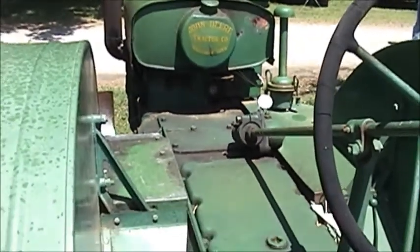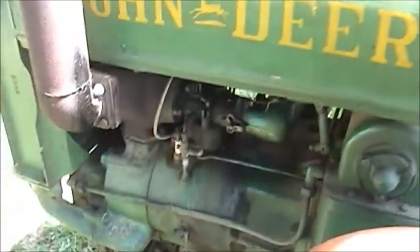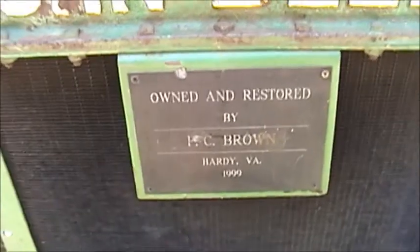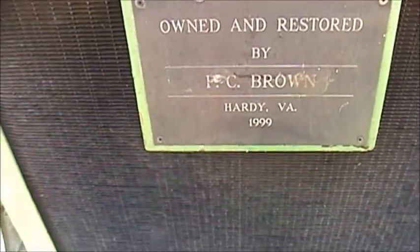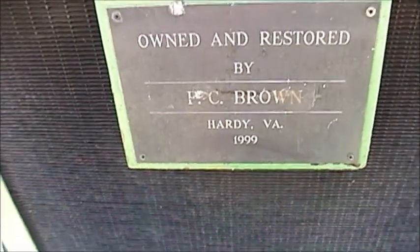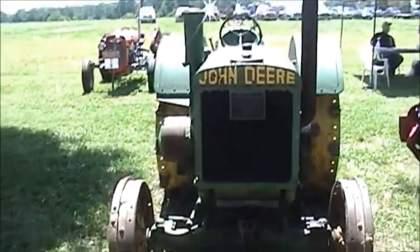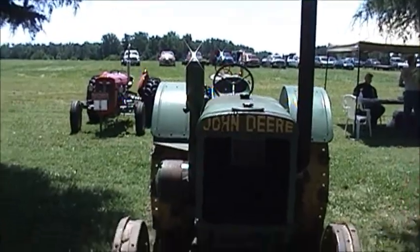This is 1990. Let me see. 1990 from. Yeah, that's probably when it was. You mean 1890? That's what he bought. This was when it was restored. A lot of these have the plaques. This was owned and restored by F.C. Brown in 1999. So this has obviously been used. A lot of these tractors are probably still in use today. A lot of farms in this area.